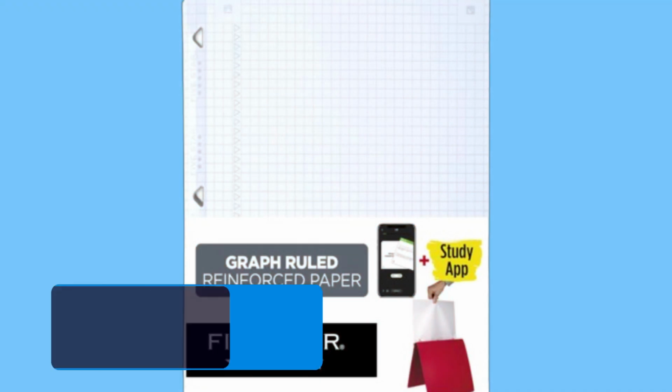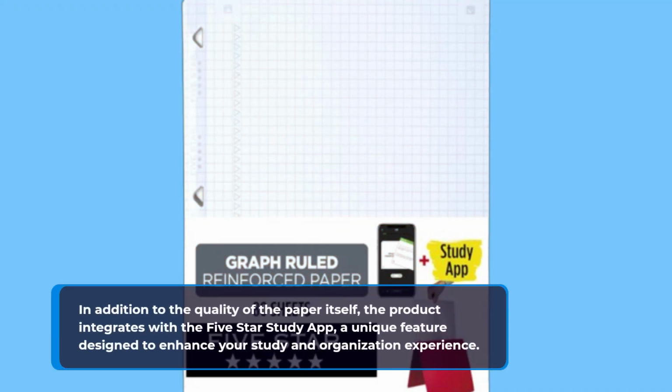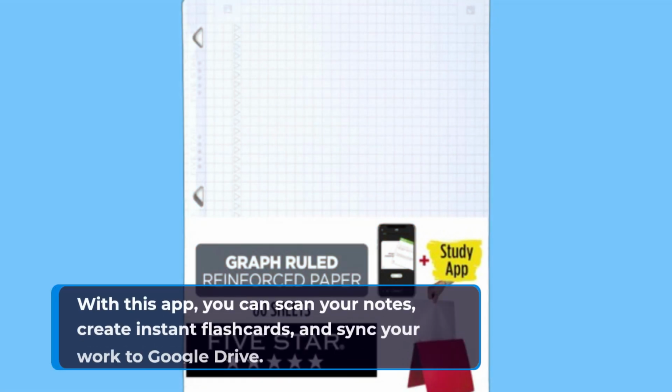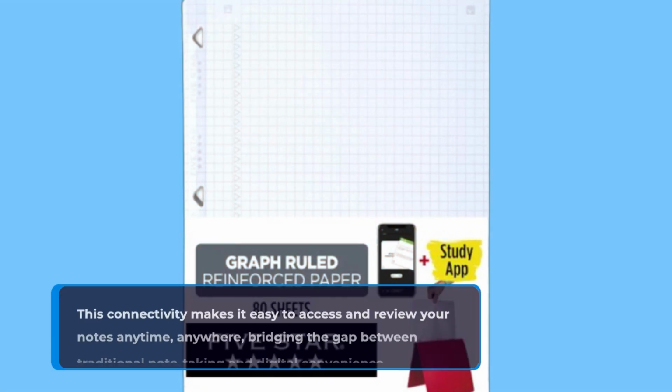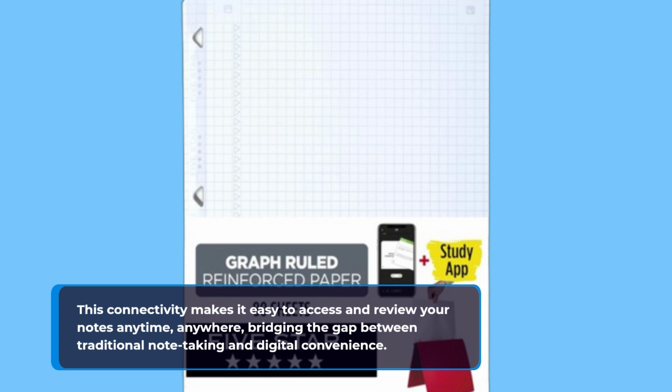In addition to the quality of the paper itself, the product integrates with the 5-star Study app, a unique feature designed to enhance your study and organization experience. With this app, you can scan your notes, create instant flashcards, and sync your work to Google Drive. This connectivity makes it easy to access and review your notes anytime, anywhere, bridging the gap between traditional note-taking and digital convenience.